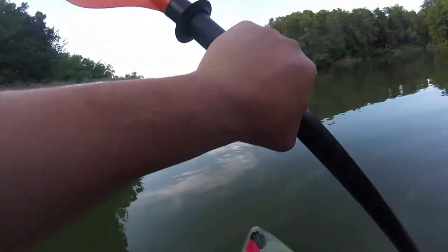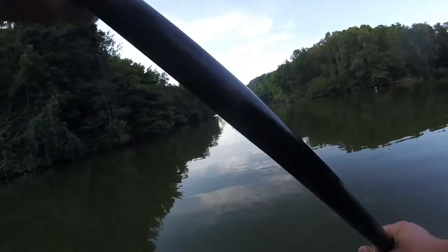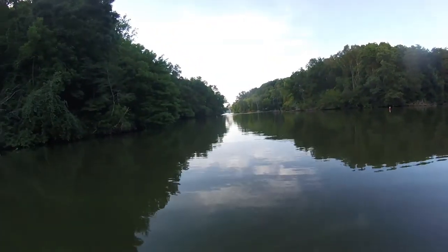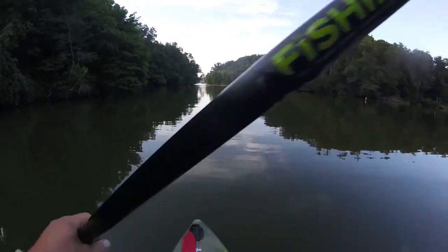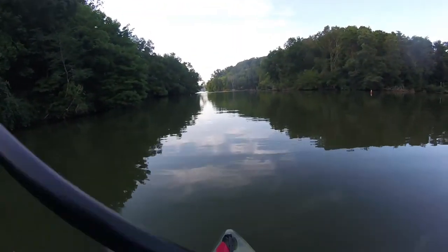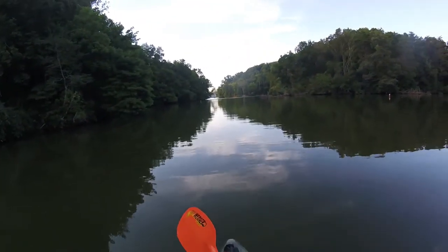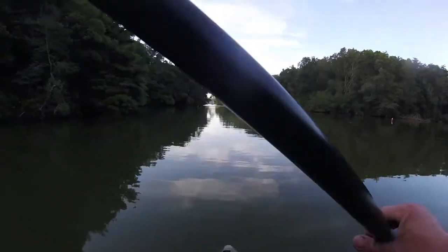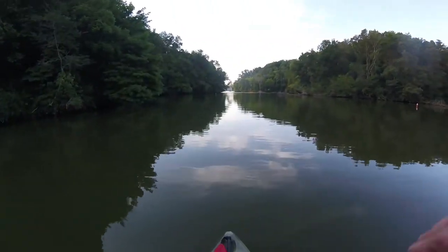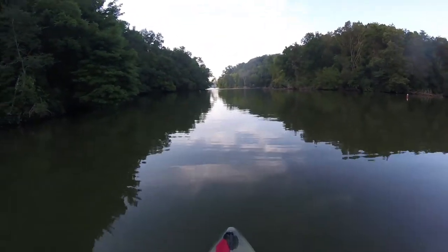So, I'm out on the Radar 115. This is brand new. I just opened it out of the package. I mean, I took it straight out of the plastic. Me and Cameron at River Sports Outfitters in Knoxville, Tennessee. And I put it together last night, and I couldn't wait to try it out when I got home from work. So here we are, out here on the water, testing it out.